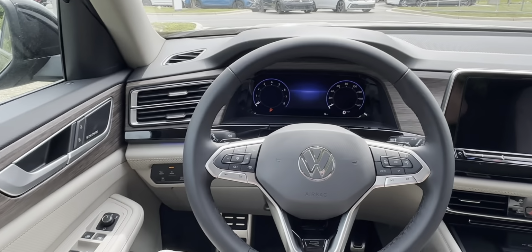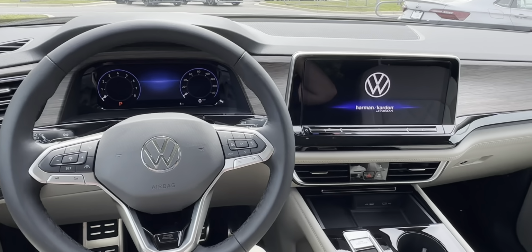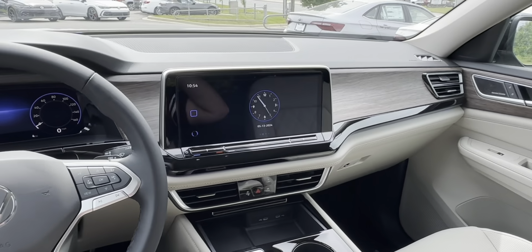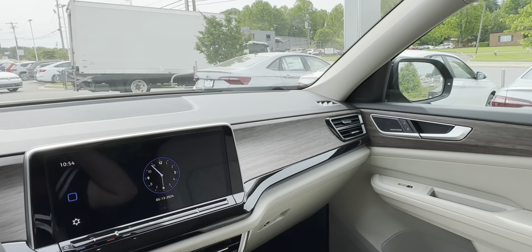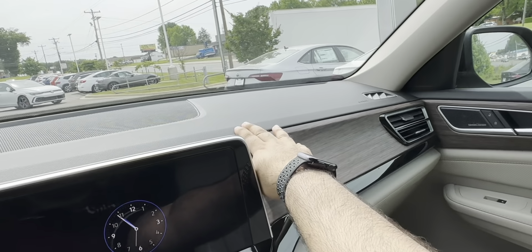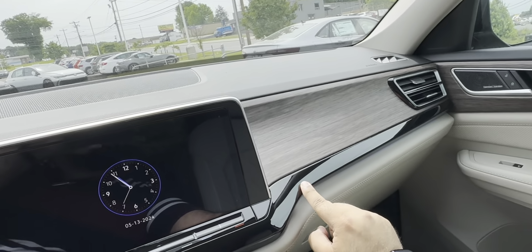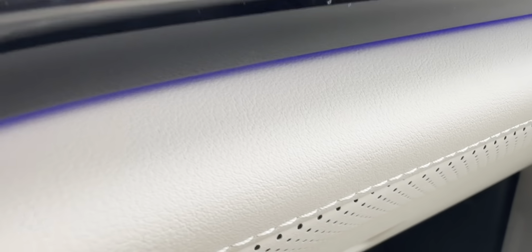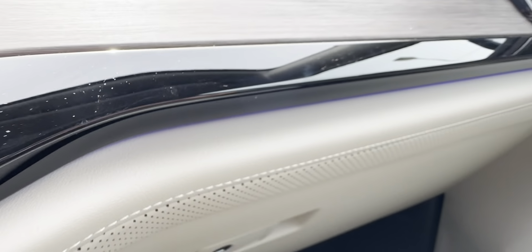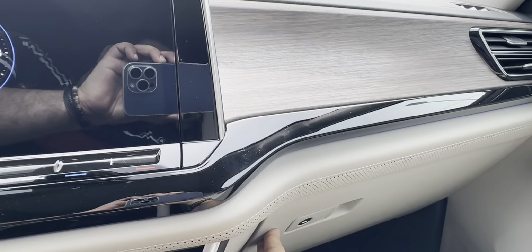Okay. That's the interior of the car. Harman Kardon. If we talk about the dashboard, it's soft touch wood right here, gloss black, and you can see the ambient lighting. Soft touch here and plastic at the bottom.